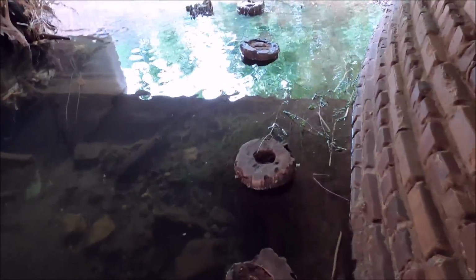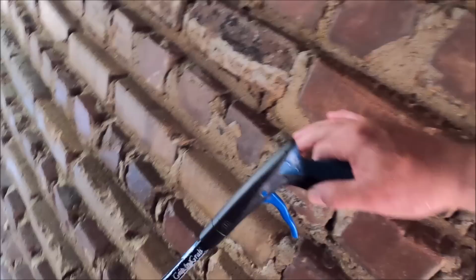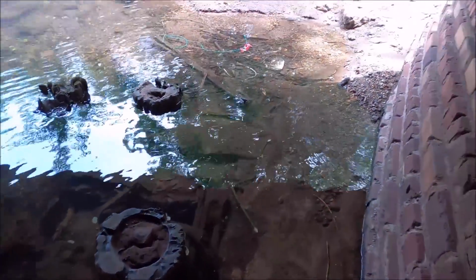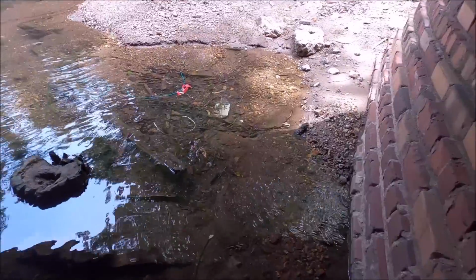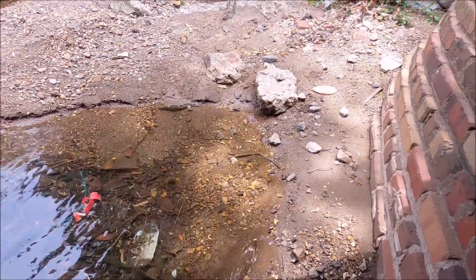See, you can't hit your head. If you hit your head, you can't panic. You just got to deal with it. There's another marked brick, a whole bunch of them. So these are old. These are 100-year-old bricks. Actually, in the spot they're supposed to be. Oh yeah.